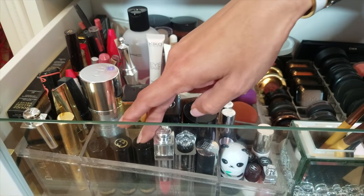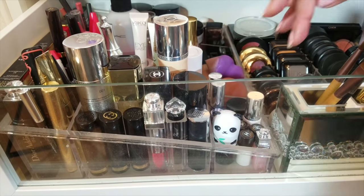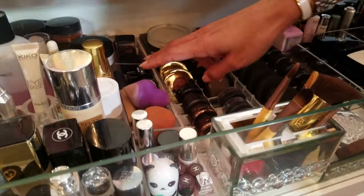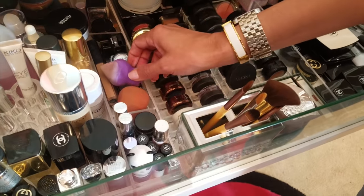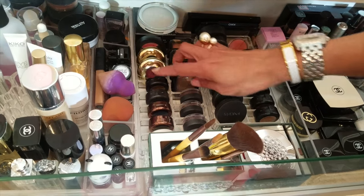And then some of the other nice lipsticks right here. So some Gucci, Christian Dior, etc. Here I have some kind of like utilitarian items. So my little sponges, I have some glitter, some concealer, and all of my pencil sharpeners.